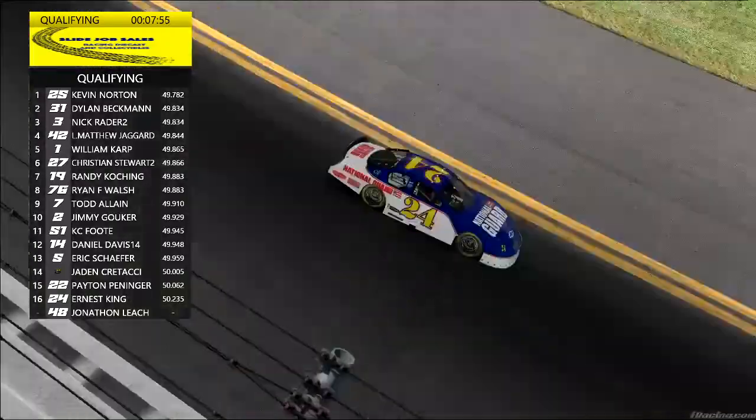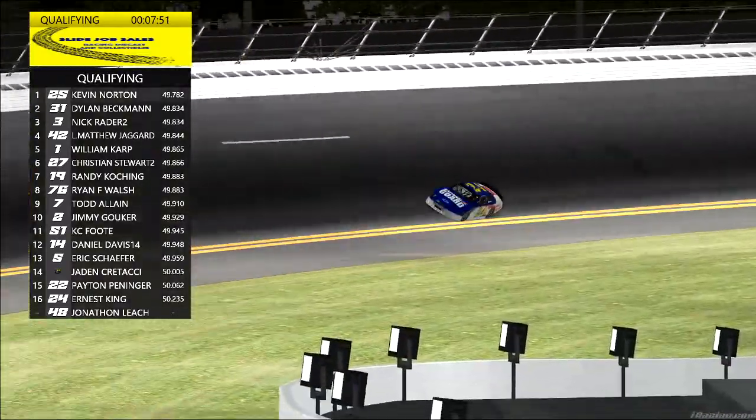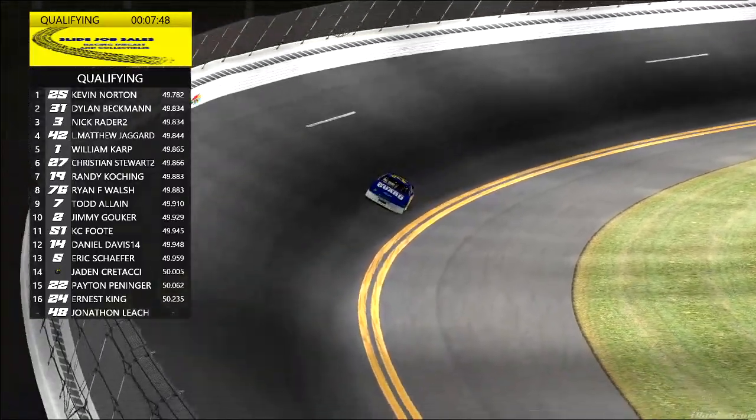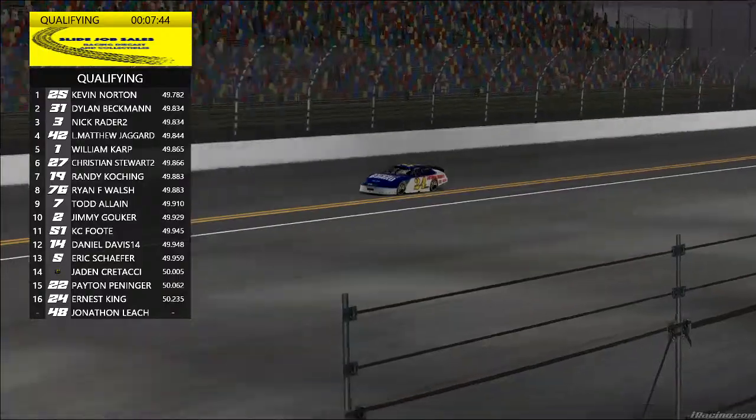So again, we got about 7 minutes left in the qualifying here this evening for these guys to get ready to go racing here tonight. It should be a lot of fun. 475 laps here this evening.